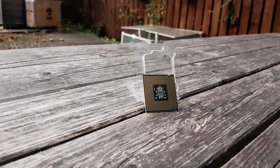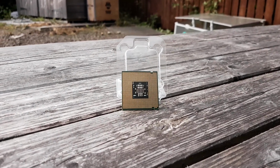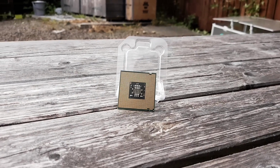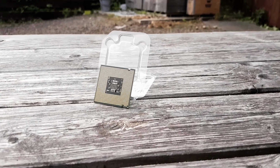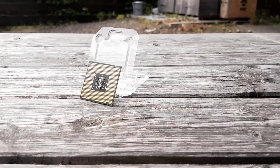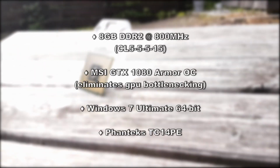It wasn't exactly much use for gaming in its day, but today we're going to be testing it anyway in a couple of benchmarks and a few games as well to see if it's any use at all in 2018. I'll be conducting all of our tests at both stock and overclocked speeds and at both 720p and 1080p for our games. The rest of the system we'll be using with the Celeron E1400 features 8GB of DDR2 RAM at 800 MHz, an MSI GTX 1080 Armor OC edition from my personal system to eliminate any bottlenecking, Windows 7 Ultimate 64-bit, and the Phanteks TC14PE to keep the Celeron cool.